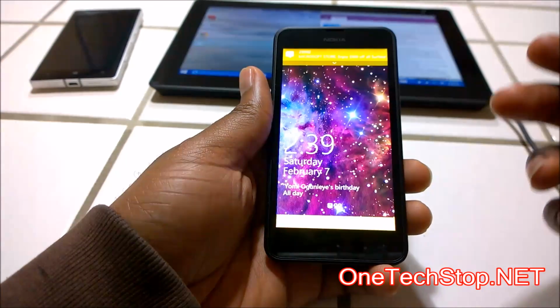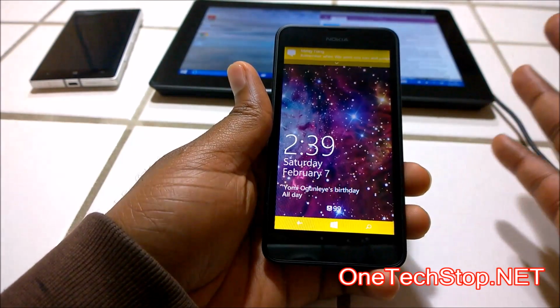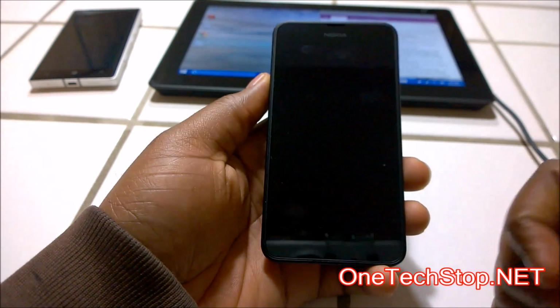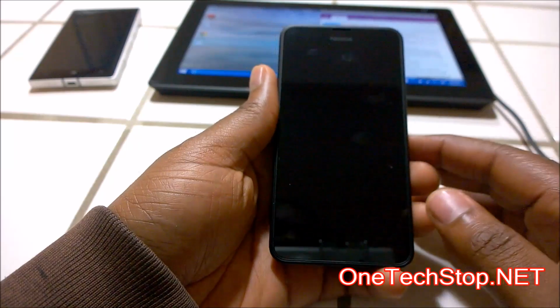Those are just two of the first bugs you probably notice if you're going to install the first build on either the 830, 730 or the 630 series Lumia devices. Those are supported by the first build right now. There is no double tap to wake. That feature is also not available.